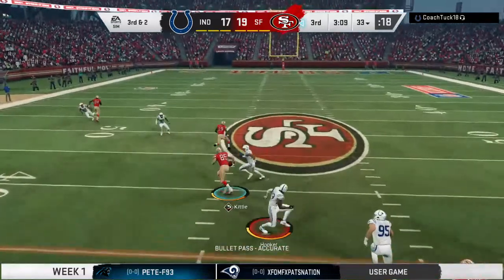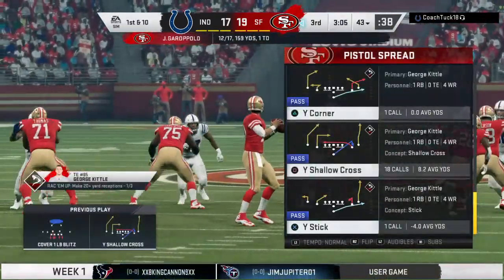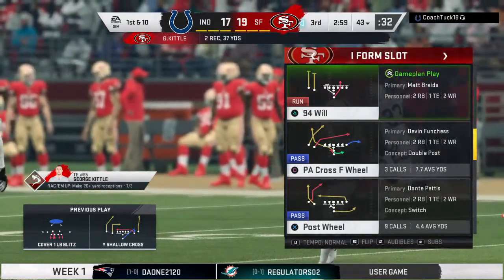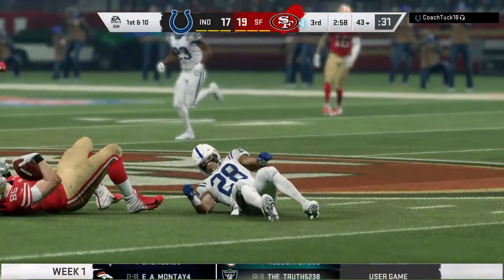Garoppolo now. Able to haul it in is Kittle. And he's taken down at the 43, but not before picking up the first. Garoppolo to his tight end Kittle for a Niner first down. First and 10 at the 43-yard line.